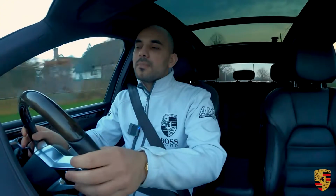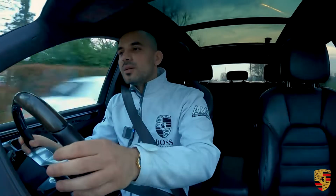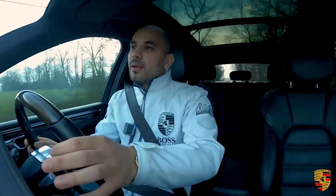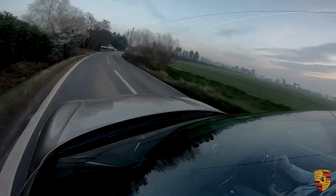But if you're looking at buying a Macan Turbo, you wouldn't necessarily be worried about the MPG. But should you be, this is an economical car. From a spec point of view, what is this like? What is it that it has?